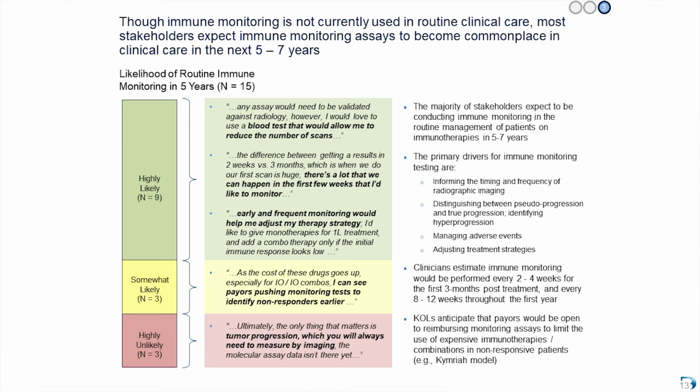They mentioned when we talked to clinicians that they would utilize a monitoring test fairly frequently in the first 3 to 6 months of treatment, anywhere between every 2 to 4 weeks, followed by every 8 to 12 weeks after those first few months.